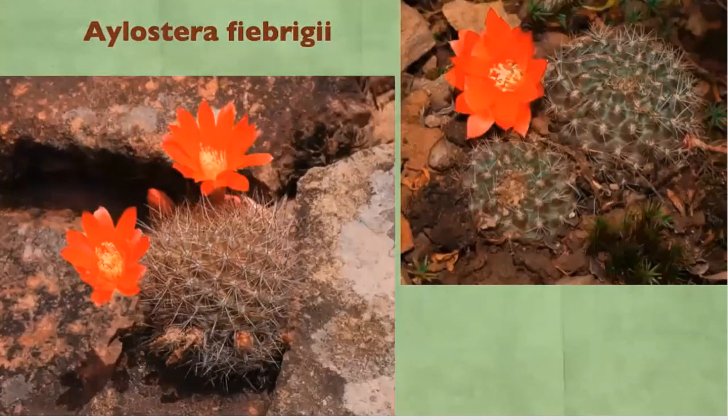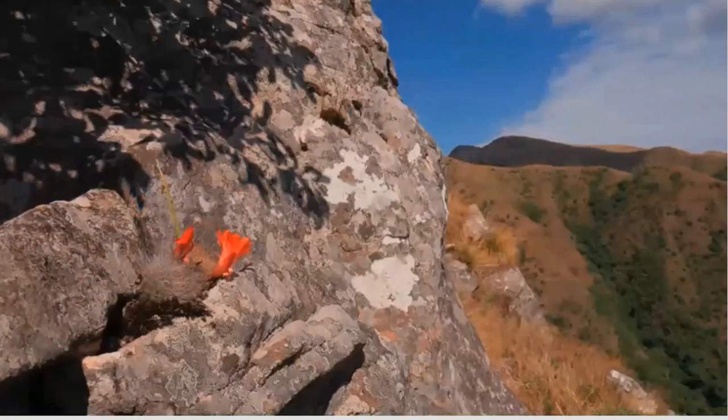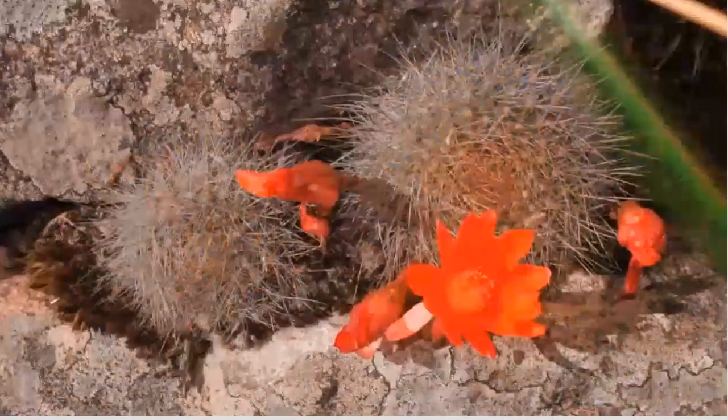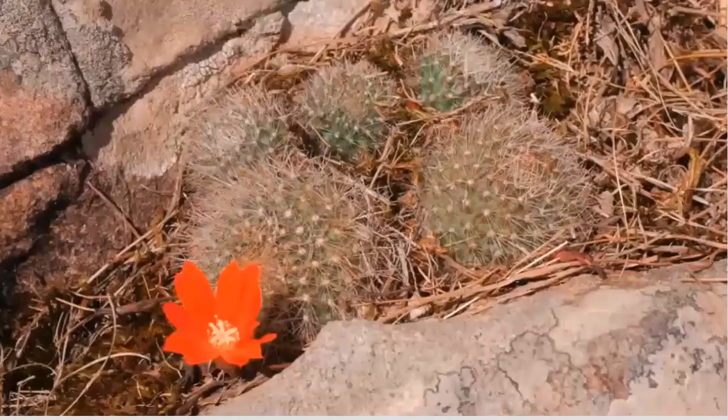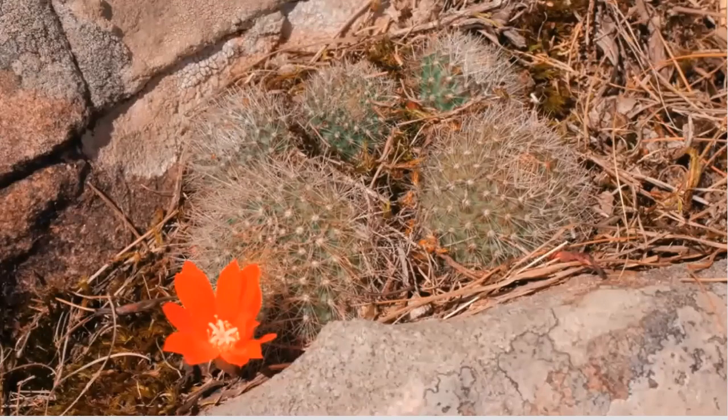In the same area, we saw this little Aloestra, and this was actually really common. We saw this in a lot of different habitats. It also worked its way down into northern Argentina too. But it also likes to find those nice little microclimates in the rocks. It's quite a variable little cactus in terms of its spines, but it more or less always has those nice orange flowers, but they can sometimes be yellow.